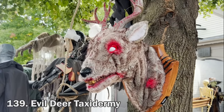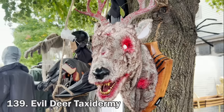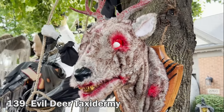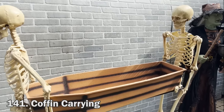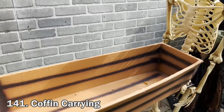Here's the evil deer taxidermy. Here are the swinging twins. These guys don't have batteries right now, but usually they swing. These are the coffin carrying skeletons. These guys are meant to hold ice. You can see the water plug right there, so you can put drinks in them.